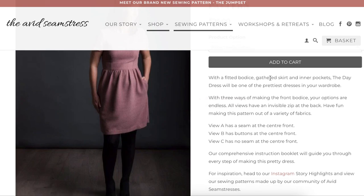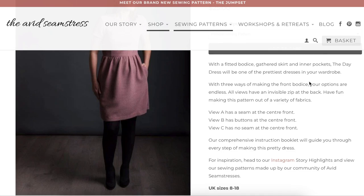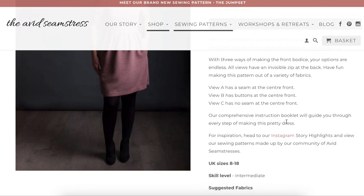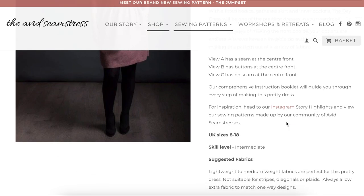Fitted bodice, gathered skirt, inner pockets, right? Very easy. Three ways of making the front bodice. All views have an invisible zipper. You can do a seam at the center front, buttons at the center front, or no seam at the center front. And the instruction booklet guides you through.